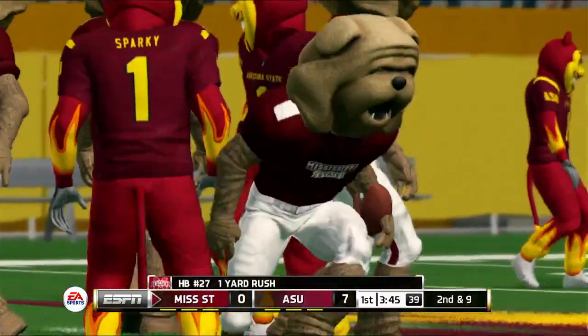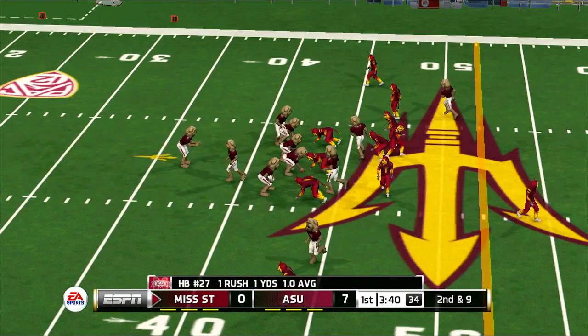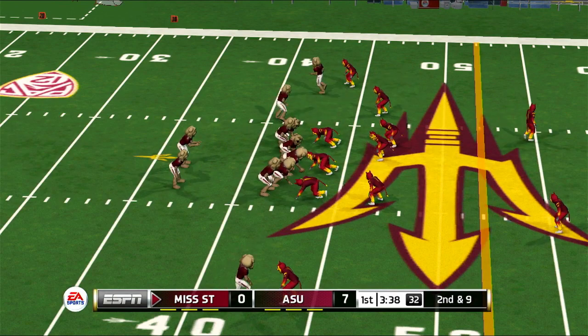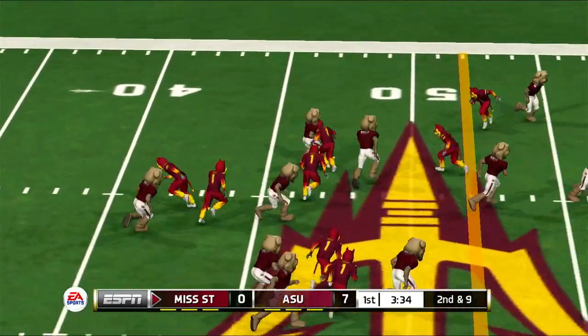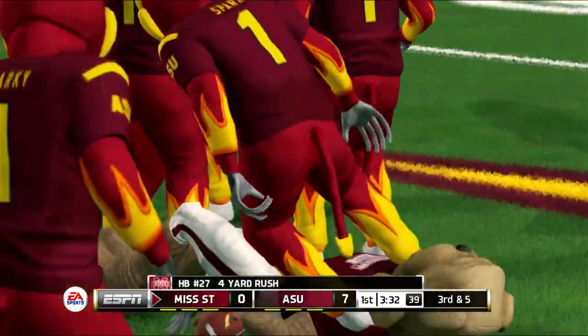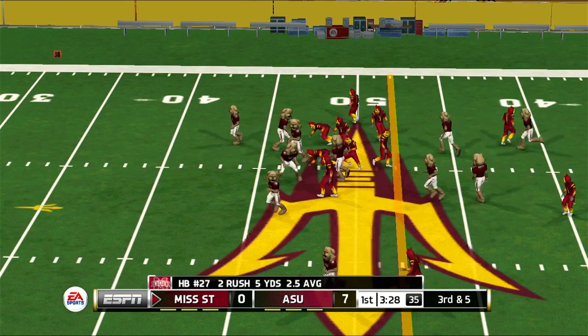And the halfback's got nowhere to go. You're not going to be able to get by a sure tackler like this linebacker too often. Tackle outside after a nice pickup. Gain of five on the play. Man left, man left. Third down.